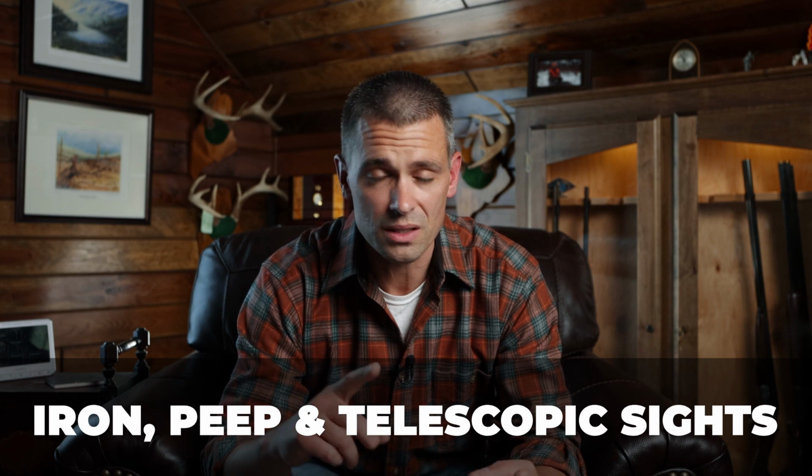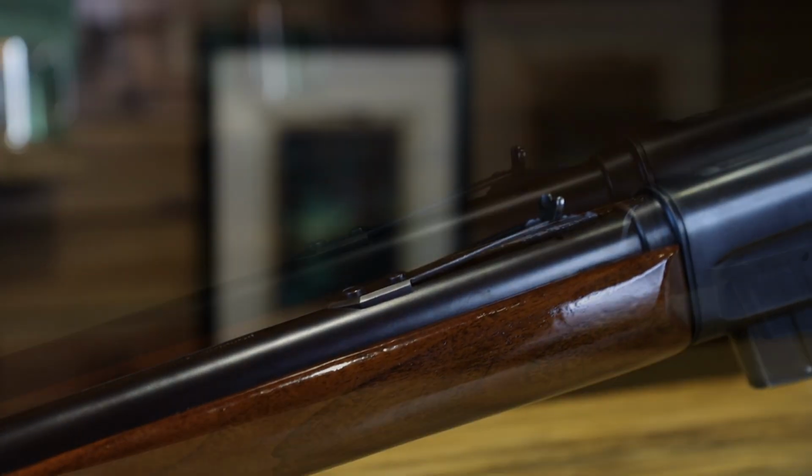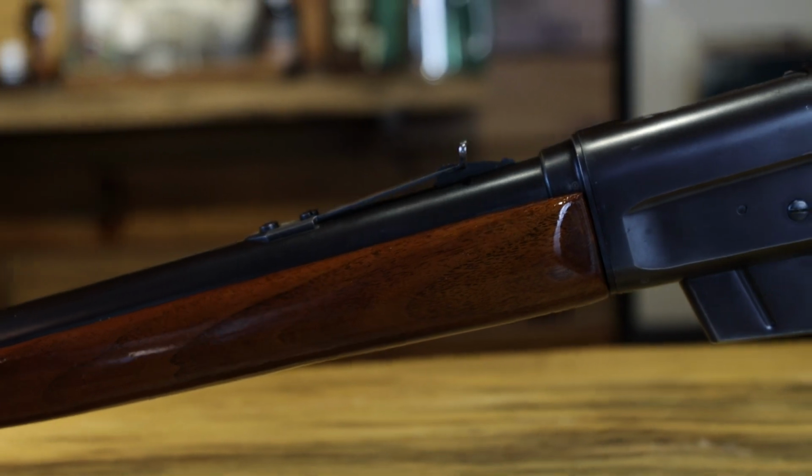So the 3 main options that most people are familiar with that you're going to come across are going to be iron sights, peep sights, and telescopic sights, so scopes. Iron sights or open sights, everyone's pretty familiar with those. That's what comes standard on a gun. Typically you buy a new gun, it's going to have a set of iron sights on it.